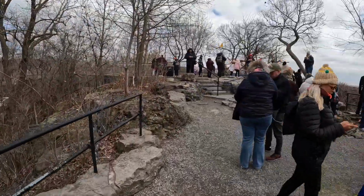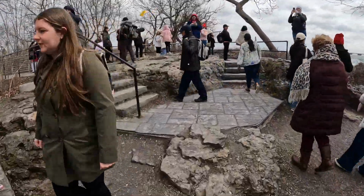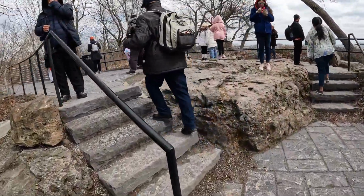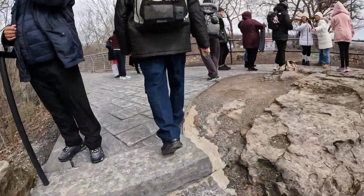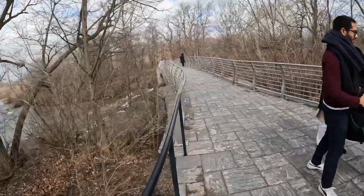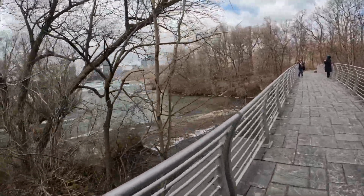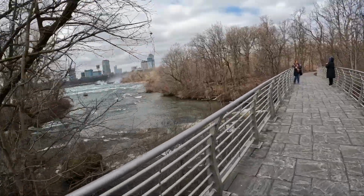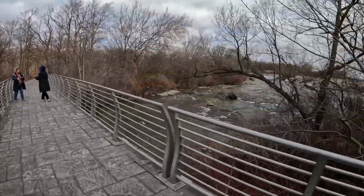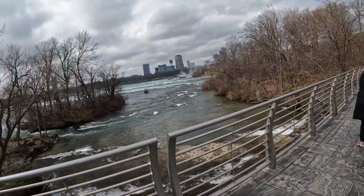So again, this is Three Sisters Island, and we're going to head back. I'm going to turn off the camera so I don't once again burn out or lose my battery, and then I'll pick it up when I'm closer to the falls. I'm going to walk out there, so it's going to take a bit, but you won't know that when you're watching the video because I'm going to edit it tightly.